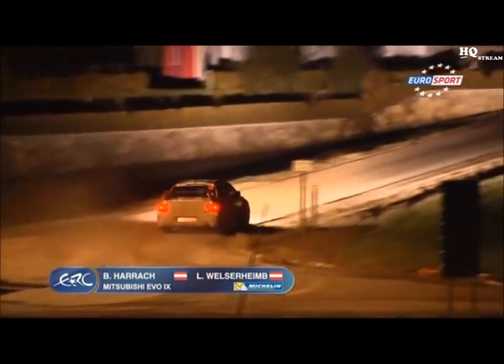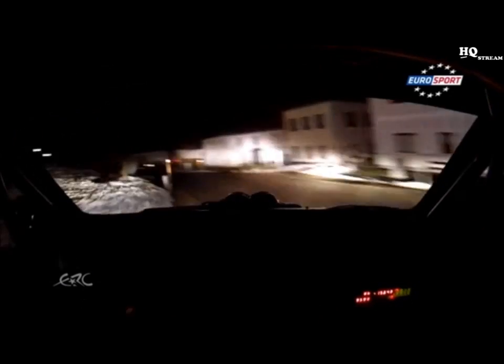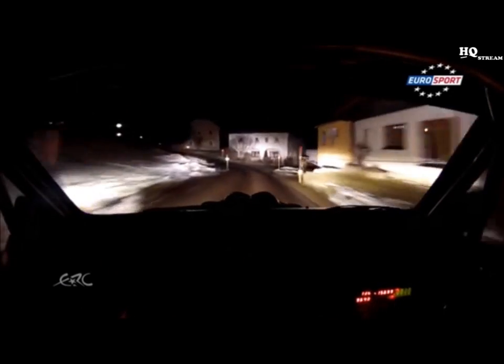Beppo Harrach in Evo 9, 4th quickest on stages 9 and 10. Full darkness now. 0.3 faster on his 2nd pass of the longest stage of the rally. I think now we found a better setup. It's getting a lot better now.